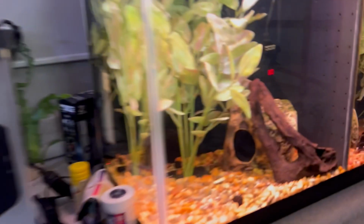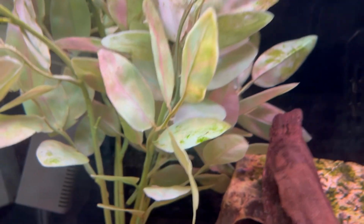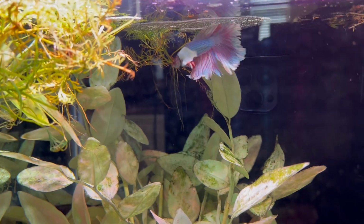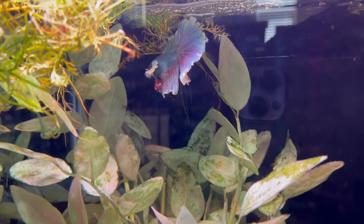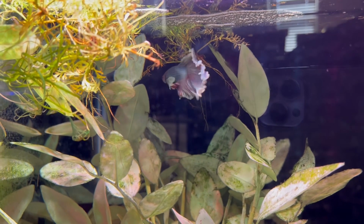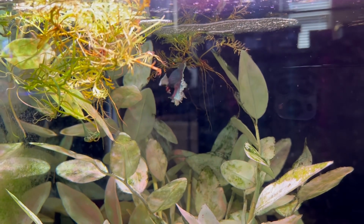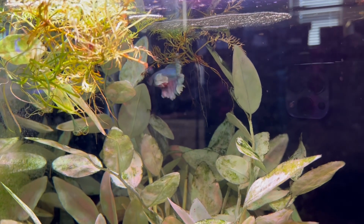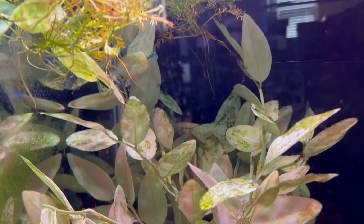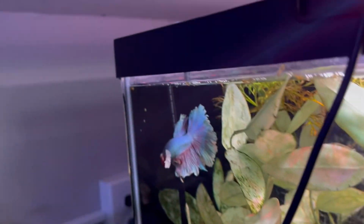Also, if you go over here, I have a betta. In this tank here, I have a little betta fish, a Dumbo, back there making a bubble nest. Beautiful little guy. Picked him up for about 10 bucks, maybe 15 bucks. Again, out of a cup at a PetCo. Brought him home, gave him some good food, and he just really cut it up. And is really looking real good now.